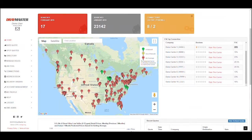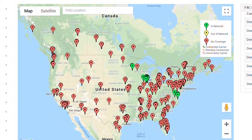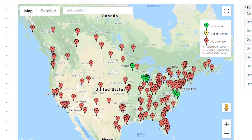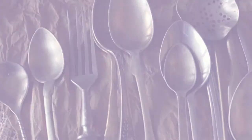To the left of that, we have a coverage map. This map is showing you a list of all the ramps and ports within the U.S. and Canada. By clicking on any of these locations, we'll see a list of drayage providers that service this specific ramp or port.